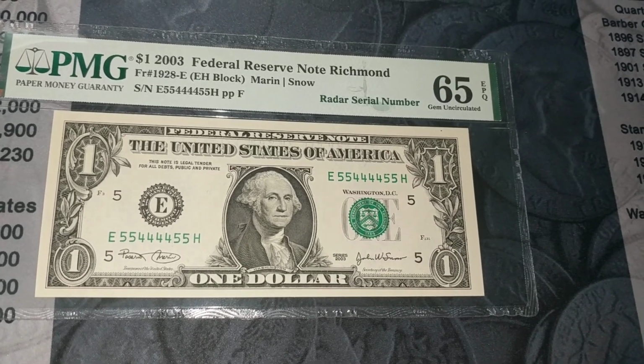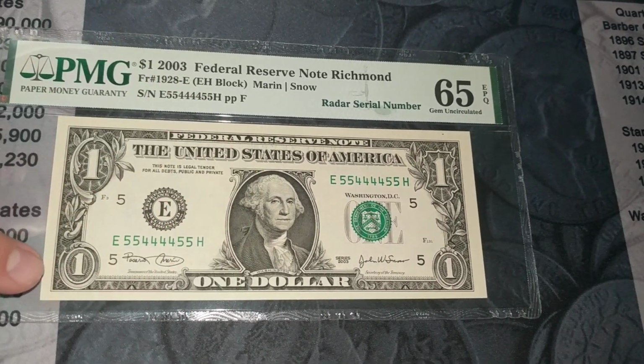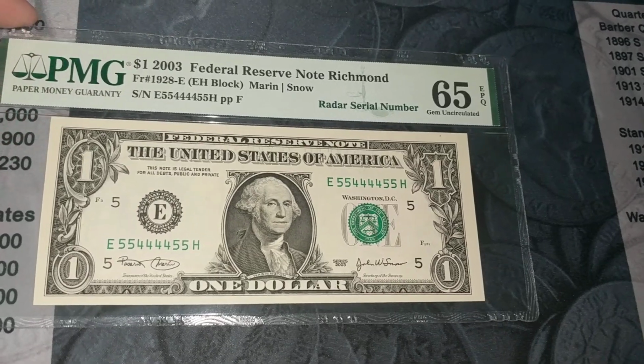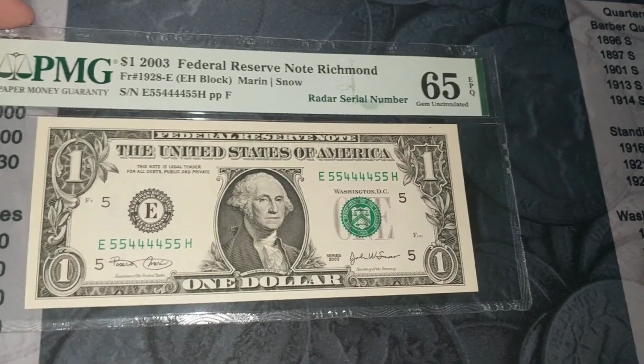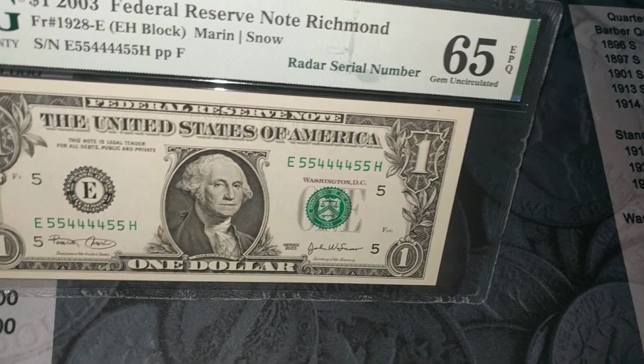And anybody that grades notes and stuff, you know that just looking at that bottom margin, maybe kind of how it has a little incline in a sense, I don't think this is a 65 note. Maybe the EPQ part, but not so much a 65. That serial number, though, is great.